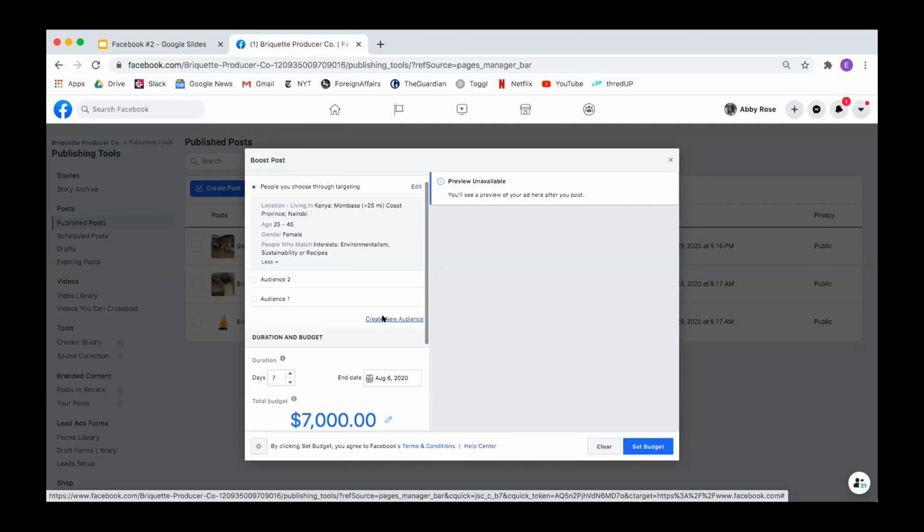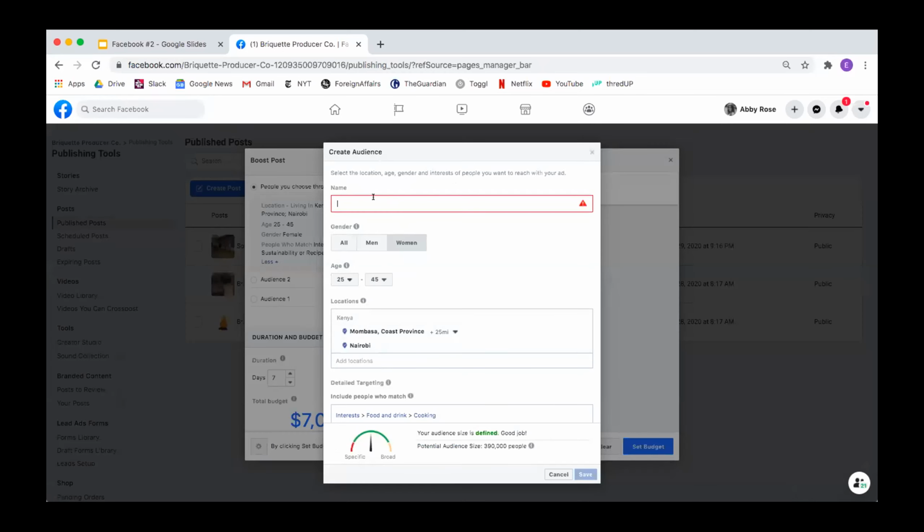Right, right. And also when you create a new audience, you can name it. So you can name it donors or something like that before you start, based off what this audience would be for.